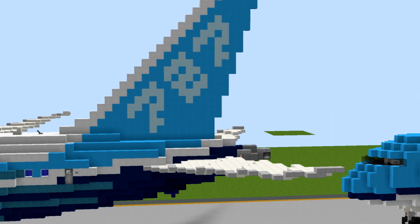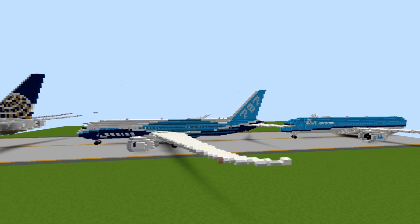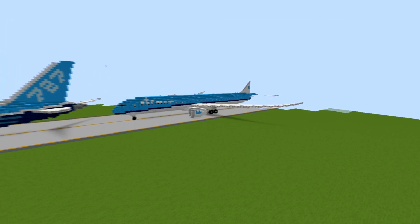Yeah, we have the text. With the new colors and textures, we were able to make this color here. Big creds out to Birdie, who made this splendid livery right here. Looks quite exquisite. So next up in the line, we have the KLM 787-9 livery made by Gamer Pigs.